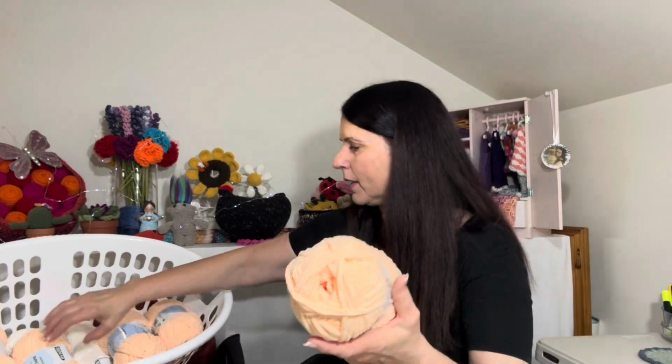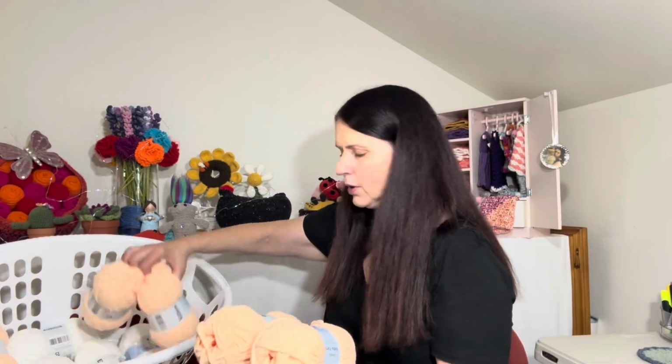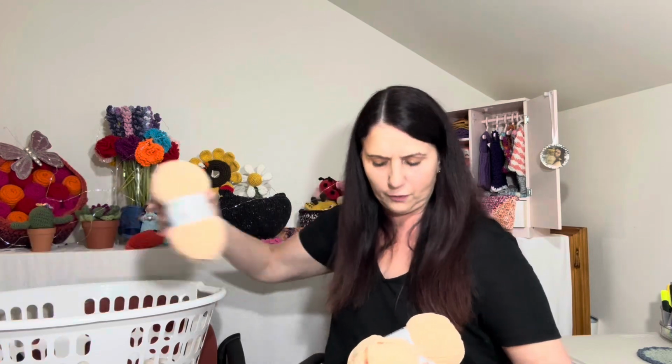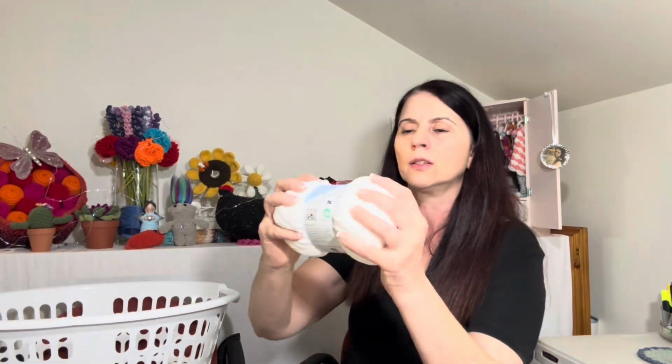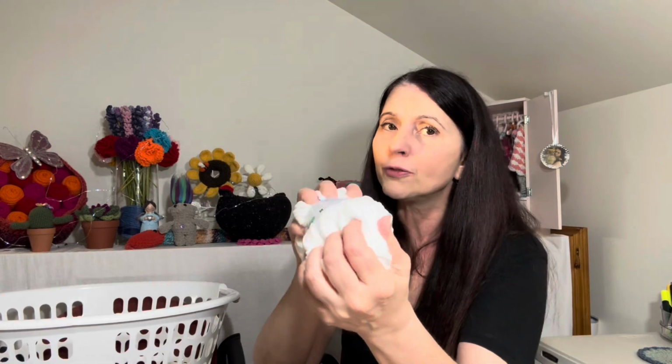It's beautiful. And there are 1, 2, 3, oops, I'm dropping them, guys. 5 of these. Oh, I can't. Yes, there we go. 5 of those. And I believe there's 5 white. 1, 2, 3, 4, and 5 white in the bottom of this little basket here. Again, they feel soft to the touch.